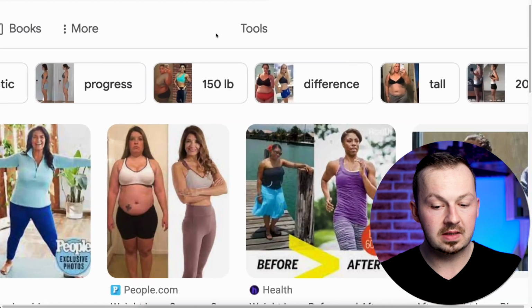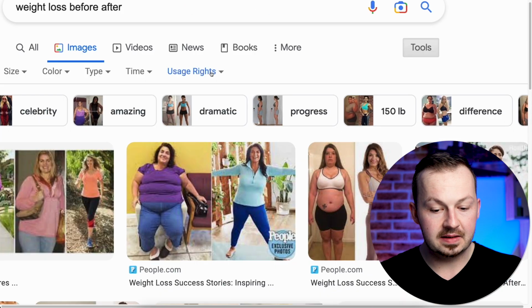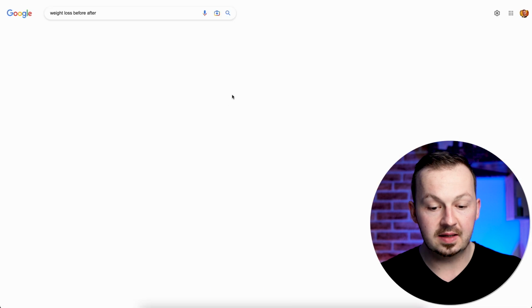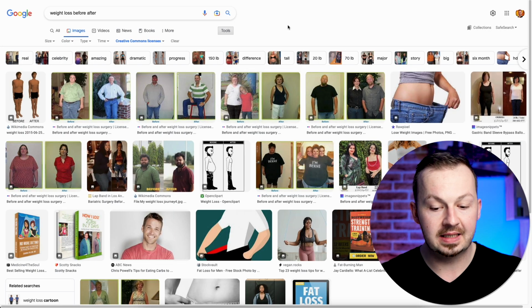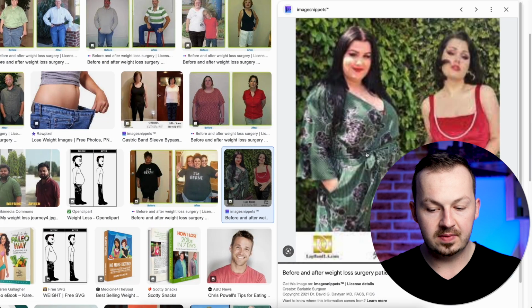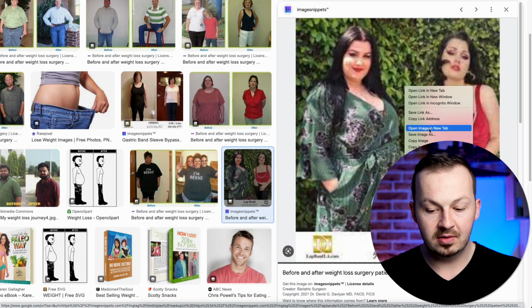What you want to do is just go to this section where it says tools, and then in this usage rights, you want to select Creative Commons license. Just click on that and you will get all of these images that are not copyrighted. So what you want to do is just choose one of these. For example, let's go with this one right here. Simply just click on it and download it to your computer.